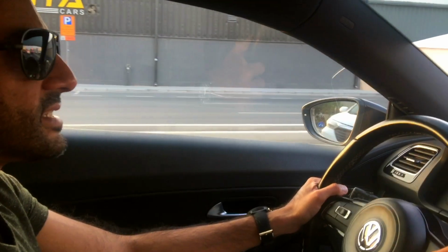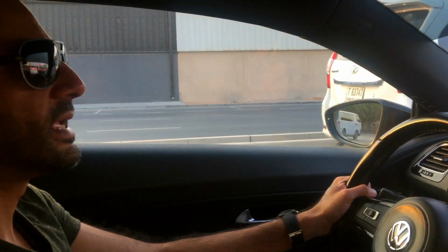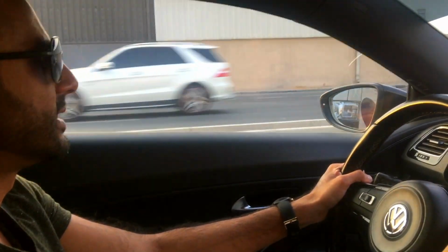The Michelin Pilot Sport, I think it was the Pilot Super Sports. Those gave the best grip, but for a very short while. Grip started to run away after around 16,000 Ks. But they gave me also around 40,000 kilometers of tire life.